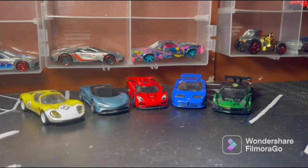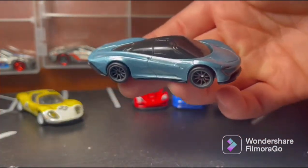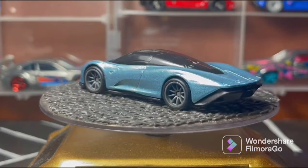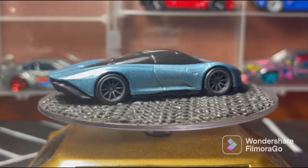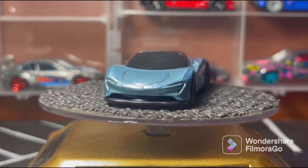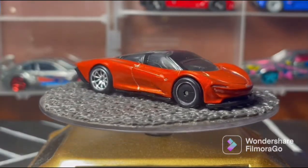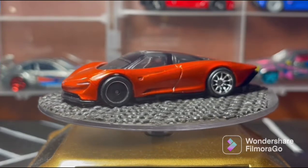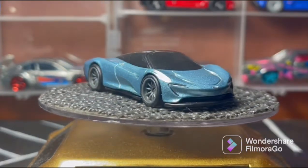All right guys, so the second car on the set is the McLaren Speedtail, aka the Longtail. So there is your McLaren Speedtail, or if you want to call it Longtail. This is the second time I believe it's gone premium, because the first one was released in the diorama set. I'll show you the diorama set here. Notice this one doesn't have roof details. This one does. So there's the first one released in premium, the Speedtail in that burnt orange color, same as the mainline, except it's premium, it has all the detail. And here's the second release of the McLaren Speedtail.